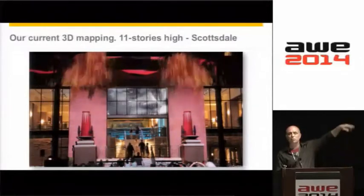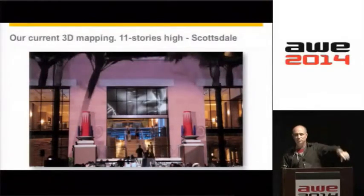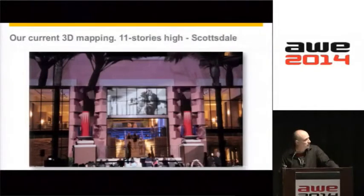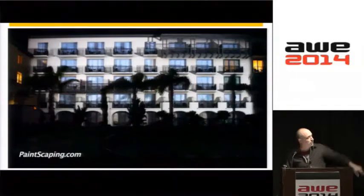Now, this is 11 stories high. You're not seeing the top projector. Why don't you guys go and see it? It's really cool. Till July 5th, every night. Wow, 1 minute left, so I have to go fast. We covered windows with white, and people thought they were real windows until they saw this.